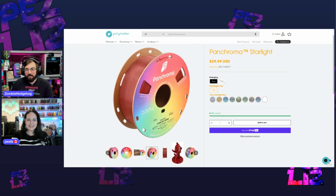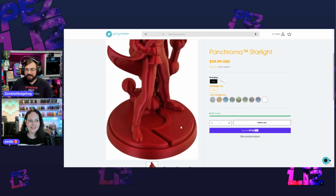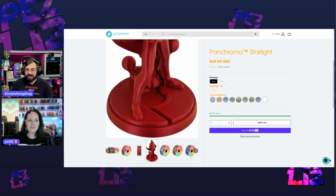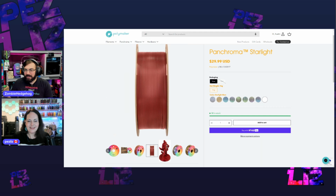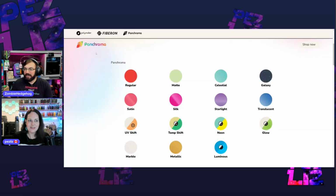Wow. There's your first look at Starlight Mars. That is very nice. Beautiful. That is nice, a gorgeous color. That reminds me of the fall season going into the holidays. I can see beautiful things printed with Starlight Mars. Oh, it's gorgeous. Translucence.